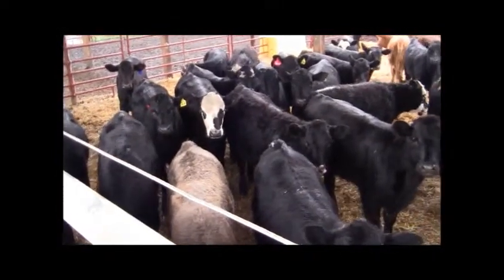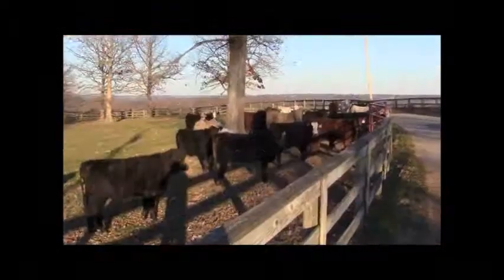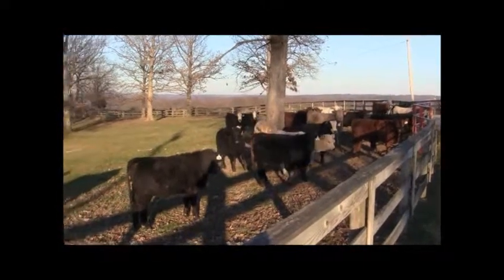We background only heifers. We'll buy usually around 460 pounds, feed them close to 90 to 100 days. Hopefully they weigh 700, and then that's when we ship them west.